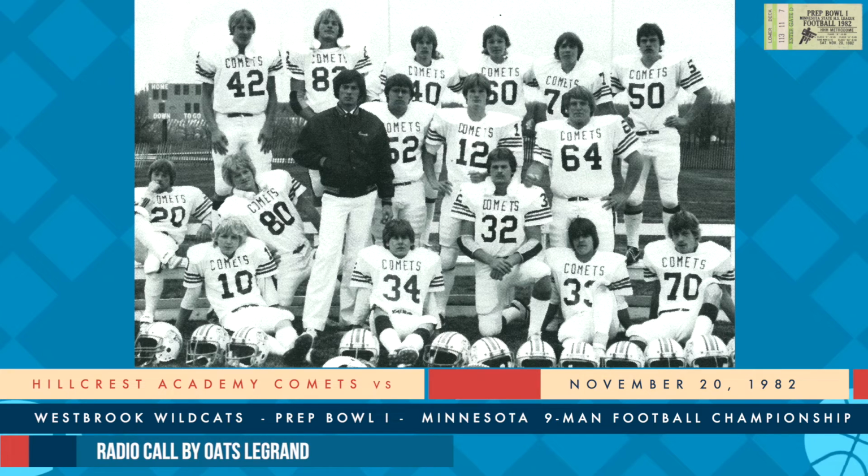All right, they'll step it off. It occurred at the 30-yard line. That'll bring it back to the midfield stripe. As remember, nine-man football, there is only 80 yards on the field. 1st and 10, right at the midfield stripe for the Wildcats of Westbrook, who lead Hillcrest 6-0 on a big aerial bomb of 60 yards.